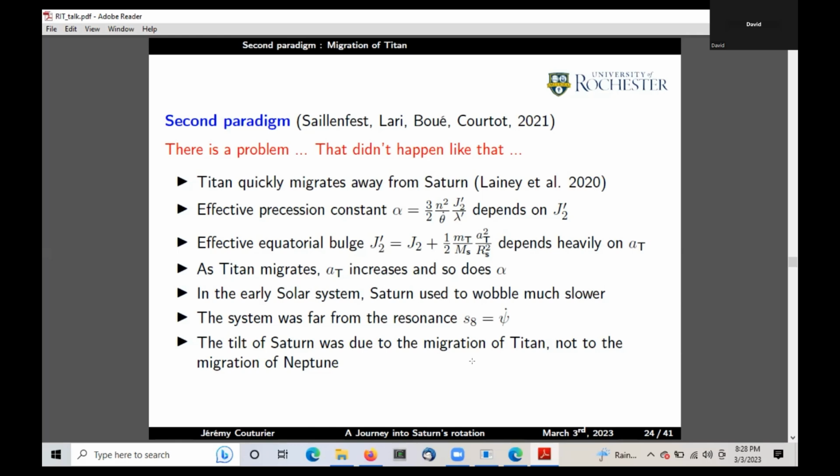And so the idea is that in the early solar system, 2 million years after the formation of the solar system, the tilt of Saturn did not take 1.8 million years. It was much, much longer than that, because Titan was much closer. And if it's closer, it does not bulge outward as much. So the sun has less to pull on. So Saturn is doing this motion, but slower. And so there is no capture in resonance, because in the early solar system, Saturn was doing this much slower than the orbital plane of Neptune was doing this. So no capture in resonance. Actually, the table was just moving too fast, so nothing happens. If you move the table very fast when the top is spinning, all the top sees is some averaging motion, and that's it.